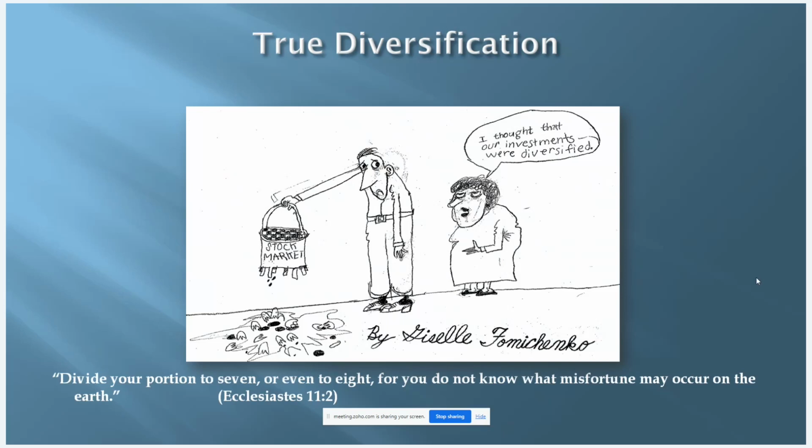To illustrate true diversification, I wanted to use my daughter's cartoon. It actually goes years back. She helped me with that, and it's still as applicable today as it was back then. A man holds the basket, which represents the stock market, and the bottom fell off, and all the eggs are gone. They're broken. And the wife says, well, I thought our investments were diversified. Well, guess what? If you are invested in one asset class, and the stock market is just one asset class, you don't have true diversification.